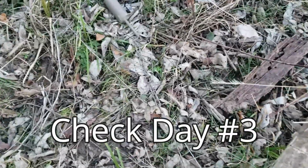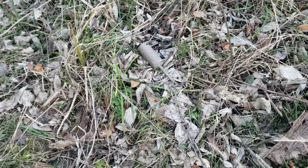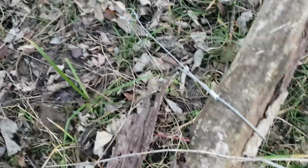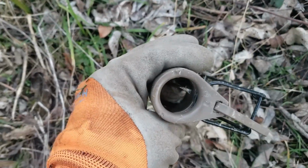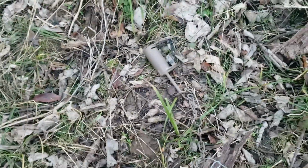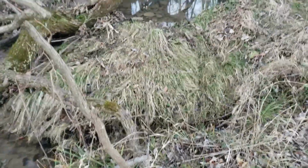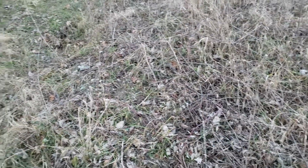Alright, so it's check day three. Check day one and two, all of the line was empty. Check day three, this is just on a big crossing trail. The trap is set off. It still has pretty much all of the bait in there, but it was set off. We'll get this reset. I'm about halfway through this short line. It's been unsuccessful. There's another trap right there. Got five more to check, and maybe we have something on the line. We'll see.